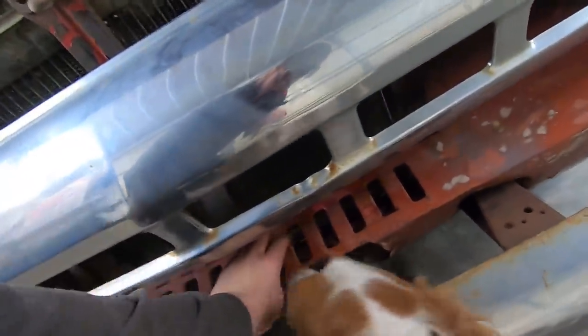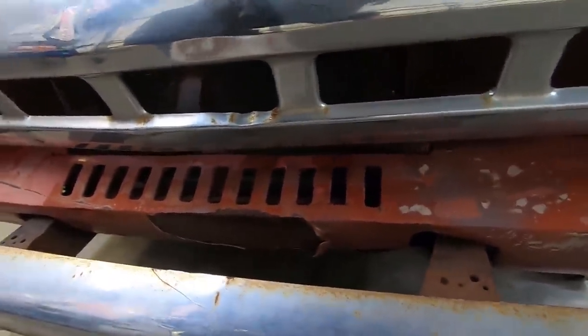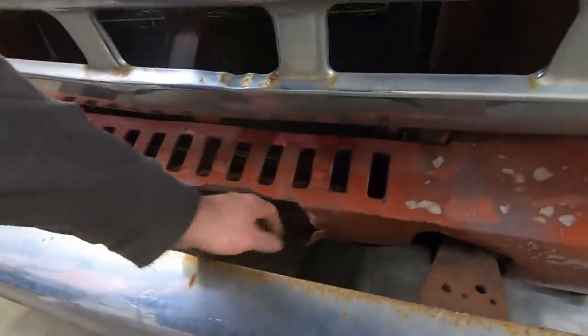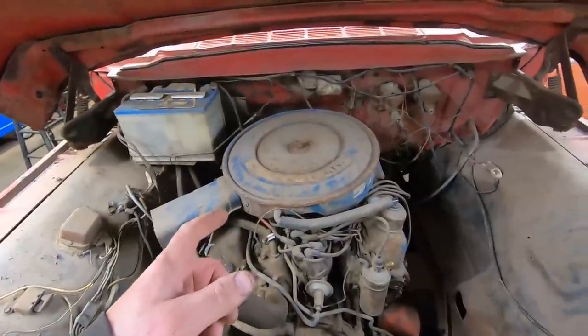She was pretty bondoed up there, wasn't it, Duff? Yeah, the old chin has been whacked pretty hard. It looks like they filled her in with Bondo. Of course, that didn't stay. So this is the hot rod part of it.